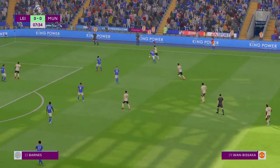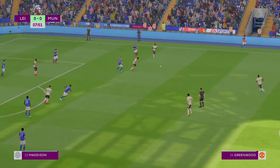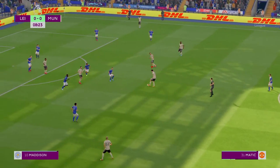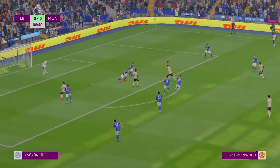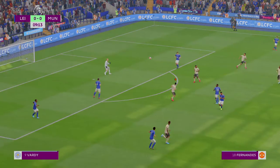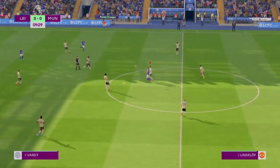Aaron Wan-Bissaka. His teammates have recognised the potential of this attack. Greenwood. Nemanja Matic. Tries the shot. Keeper controls it. Never looked like bouncing off him. Yeah, it made it look easy, but his positioning did that for him.